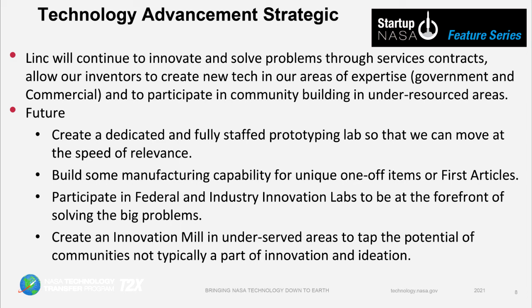In the future, I'm right now sitting in our new prototyping lab. We're going to create a dedicated, fully staffed lab so we can move at the speed of relevance. If you've been in innovation and technology in the government, you've heard those words. Build some manufacturing capability. We don't plan on being a heavy manufacturer, but we certainly can do light manufacturing, one-offs, first articles, things like that.